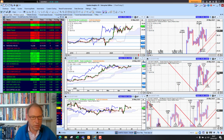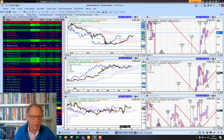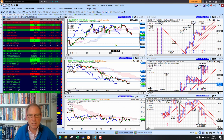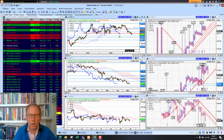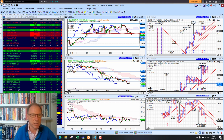US 10-year yields sitting at 1.66%. This is the thing that's been spooking markets, inflationary pressures, and we see that here in the 30-year yield as well. And the German Bund is still below that 170 level. That's the level that we've said is really significant, and we've broken that level, and the long-term trend we've been talking about is also under threat there. So that's really something to watch.